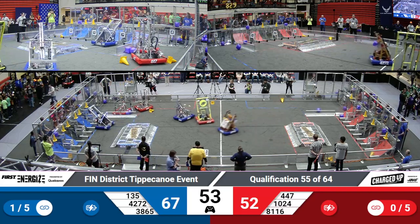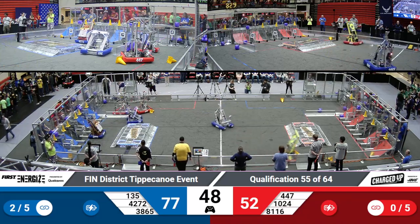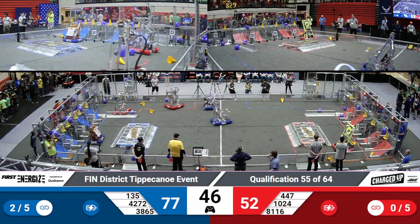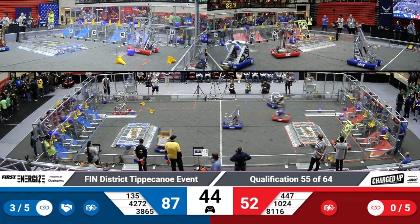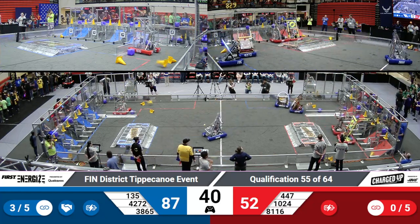447 has this unique grabber method that allows them to pick up pieces from the ground as well. They're a little bit slower than their partners, but they're still making effort towards their score. About 40 seconds remaining in the match.